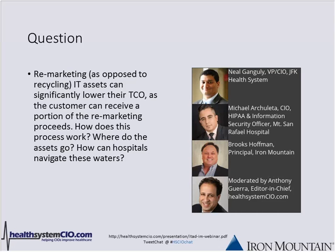Lastly, any assets that don't qualify for remarketing need to be recycled in compliance with all federal, state, and local regulations. So just to reemphasize, this is an important part of the process because even though only 30% of the assets collected go through remarketing, they actually represent approximately 70% of the value to the IT asset disposition industry. They're the minority in terms of assets, but they're the majority in terms of the revenue realized by the industry, and could significantly lower your total cost of ownership.